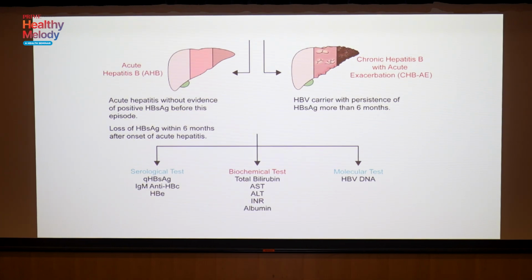So this diagram summarizes the acute versus the chronic hepatitis B. So patients with hepatitis B can present either as the acute form or the chronic form. Acute hepatitis B is defined when a patient has never had hepatitis B before and is now diagnosed with hepatitis B. And when this patient is followed up at 6 months, the blood test for hepatitis B is negative. So in this case, we'll classify the patient as having acute hepatitis B. Chronic hepatitis B will refer to patients when the hepatitis B infection persists for more than 6 months.